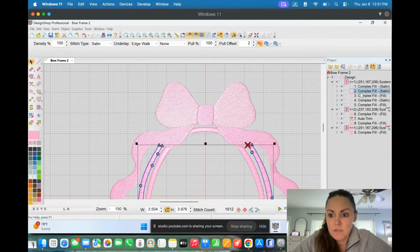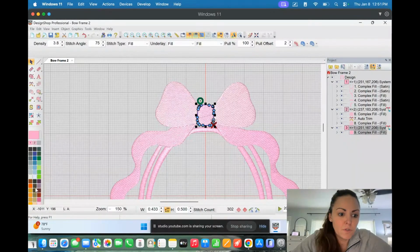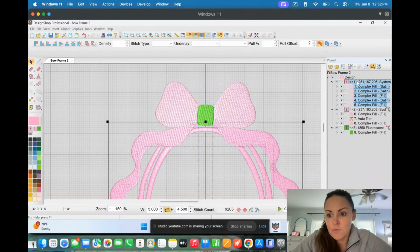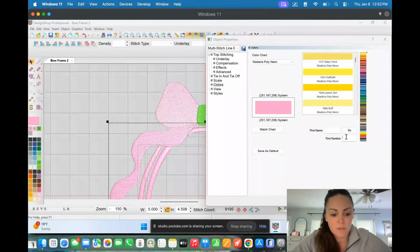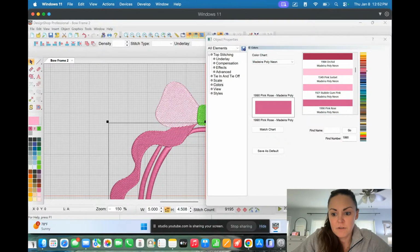We're going to delete. If you want maybe this part of the bow to be a different color, there we go. Now it's fluorescent. I do have this one. So say you want to actually put it on the color that you have on your machine, the one that you picked out for this one. I'm going to go with the 1990. I searched that by the number, and that's the Poly Neon by Madeira.